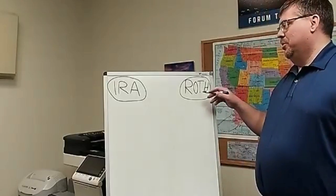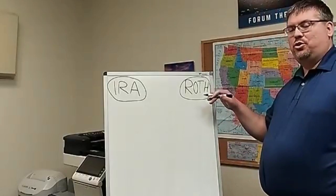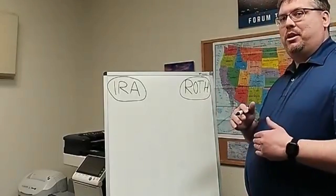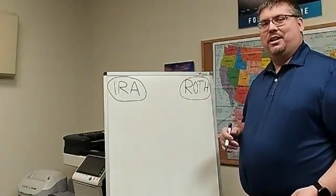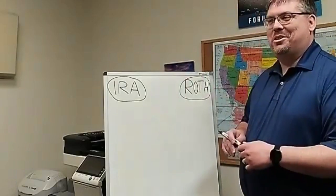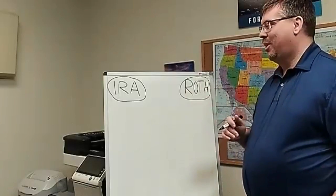Roth works in reverse, where you do not get a tax break up front. This is after-tax dollars that you are contributing to a Roth IRA. But then the money grows tax-free, and the distributions are tax-free as well. In the industry, Amanda Holbrook with Specialized Trust has always had the phrase "tax-free forever." She loves Roths. I love Roths. I think everyone should have a Roth.